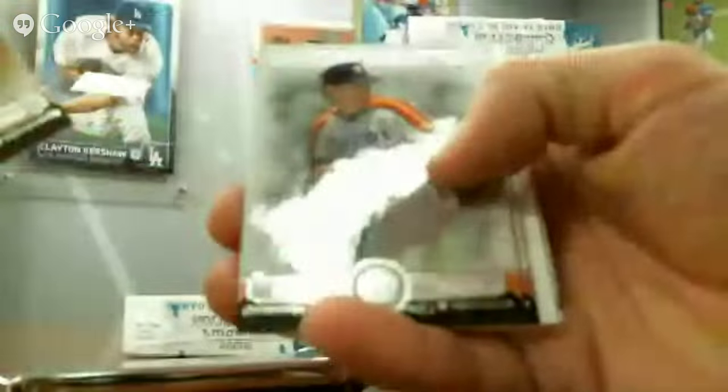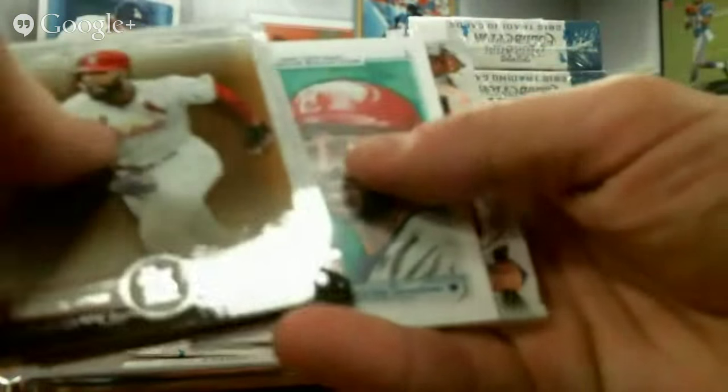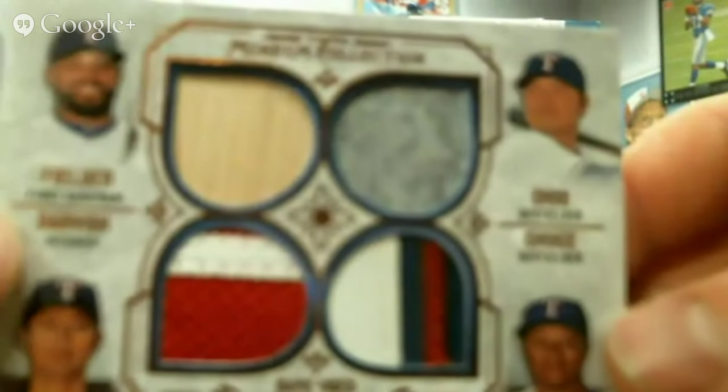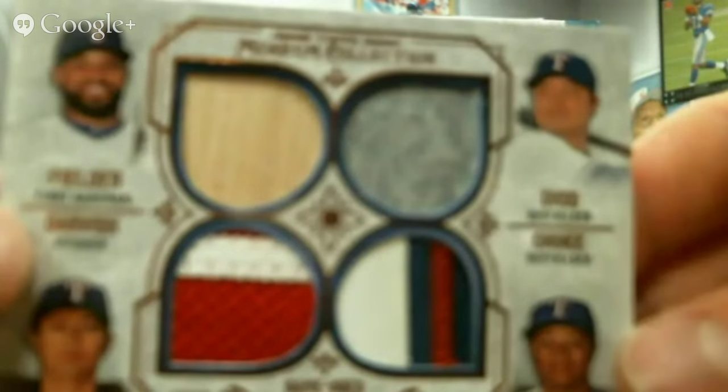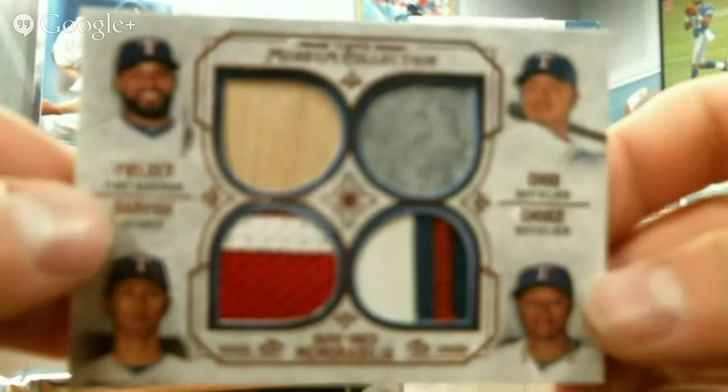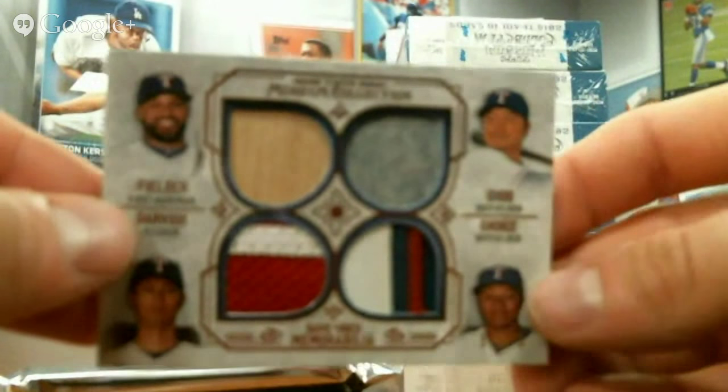Jason Heyward, Nolan Ryan, Mike Trout, canvas collection of Ozzie Smith. And it's a nice hit for the Rangers. Check it out. Quad piece, Fielder, Darvish, Choo, and Andrus. You got a Prince Fielder bat piece in there. That is 59 of 75. Nice Rangers piece.